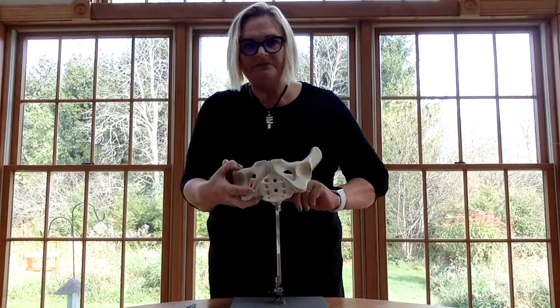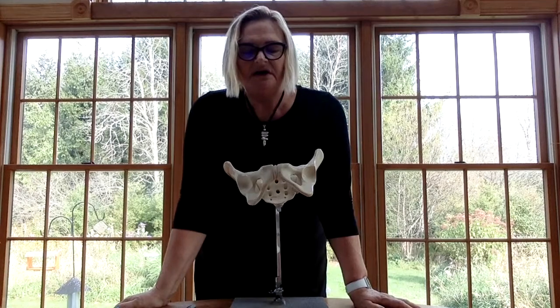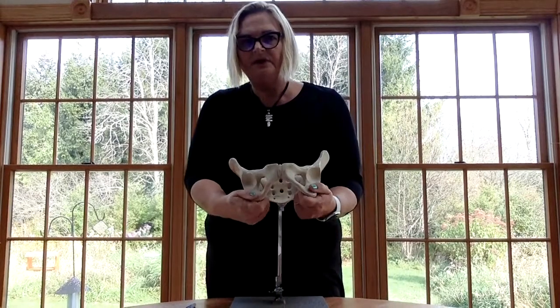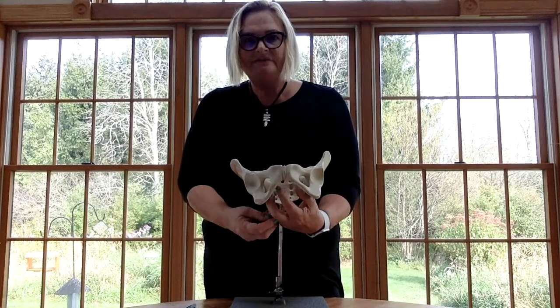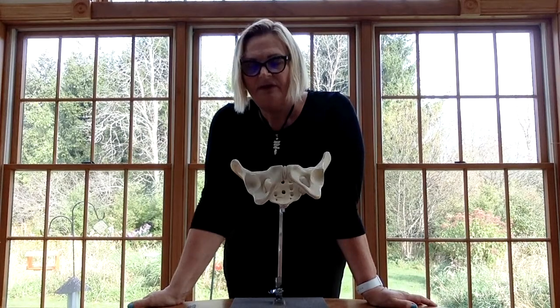So that once that baby with the android pelvis makes it through, and granted, many do, we still have more problems potentially. So we can get the baby down through the pelvis. It's probably been a slow progress. And then that baby is going to have sometimes the need for an instrumental vaginal birth, forceps or vacuum, sometimes a lot of perineal damage. So with the android pelvis, it can be difficult for the labor and birth process.